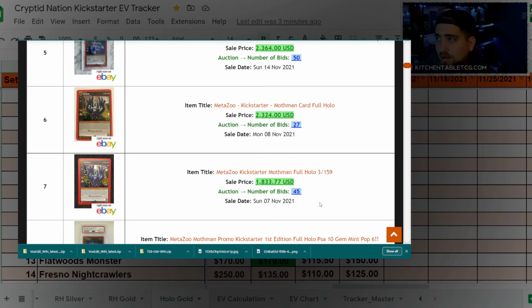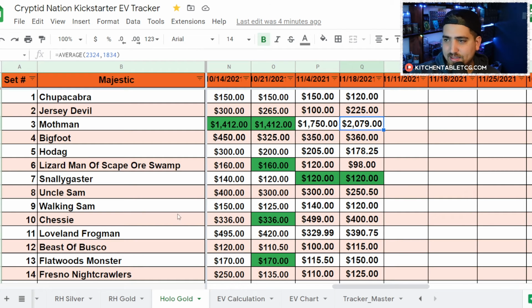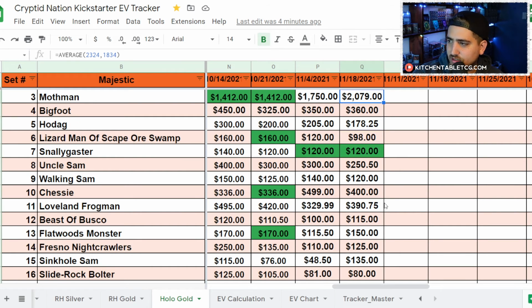So I'm calling this 2079 because in 2 days there were 2 sold, one was 1800 and one was 2300. So it's kind of hard. We just took the average of that, basically, is what I did. And that puts your Mothman at $2,000.79. I've heard of some private sales of graded ones moving too, which is super interesting.